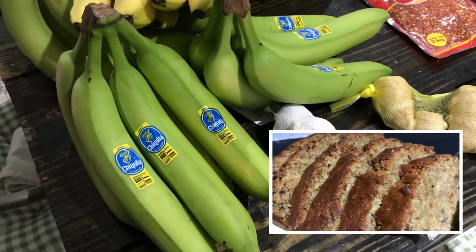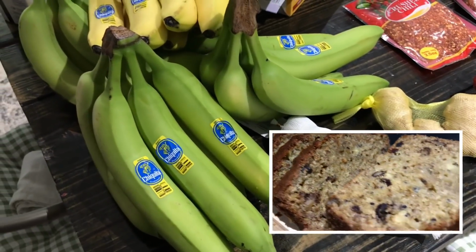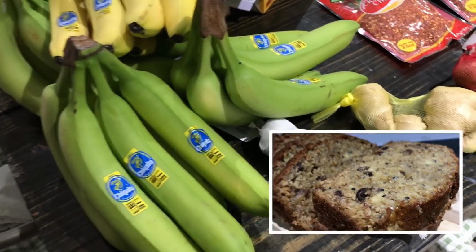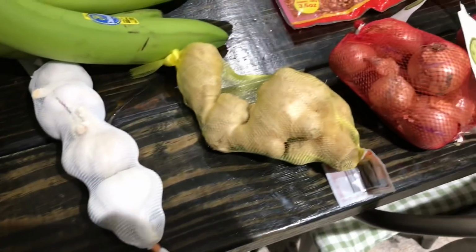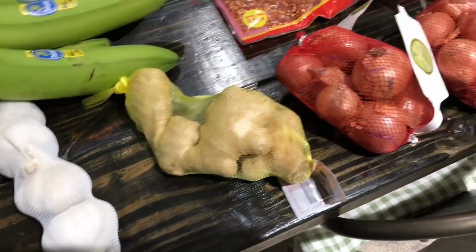So I always make sure to stock up on bananas. If for some reason we can't go through them fast enough, we just make banana bread. Next we have garlic cloves. Love garlic. Ginger. Just got it because it's ginger.